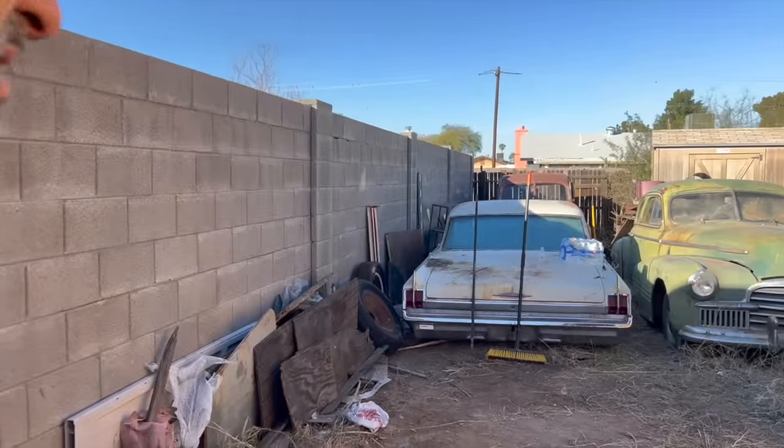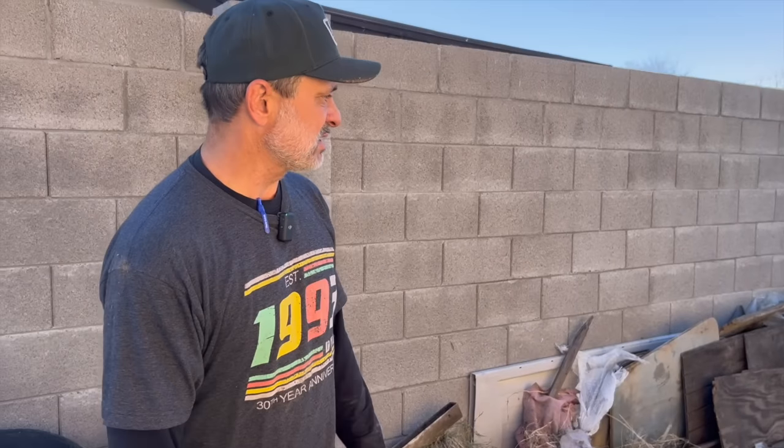We don't know if this thing's gonna air up tires or not, so I was gonna maybe hook my truck up to it and yank it back, but if a tow truck can fit back here, I might just try to suck it up on the back because it's pretty tight in there, you know what I'm saying? So we'll see what happens.